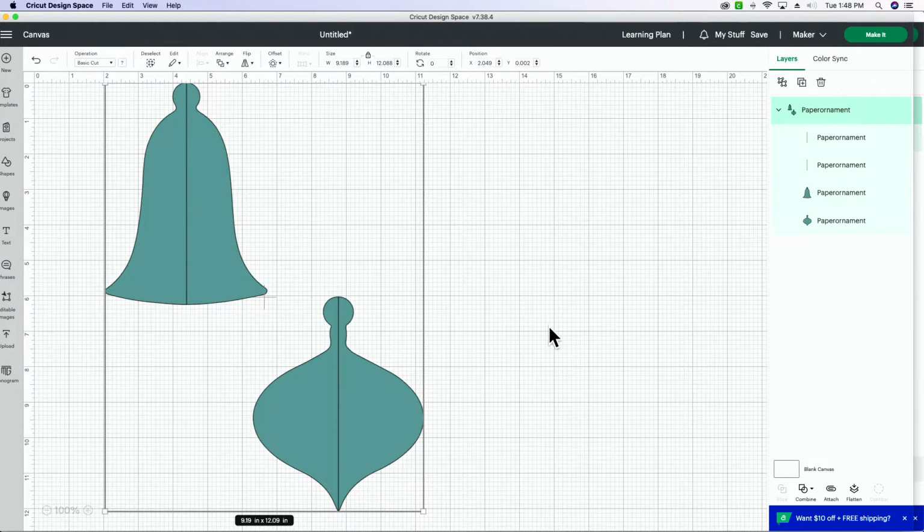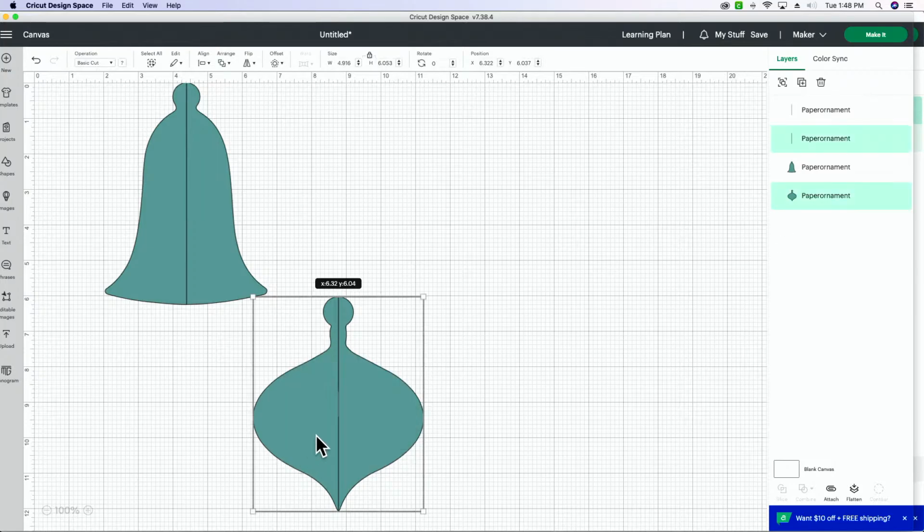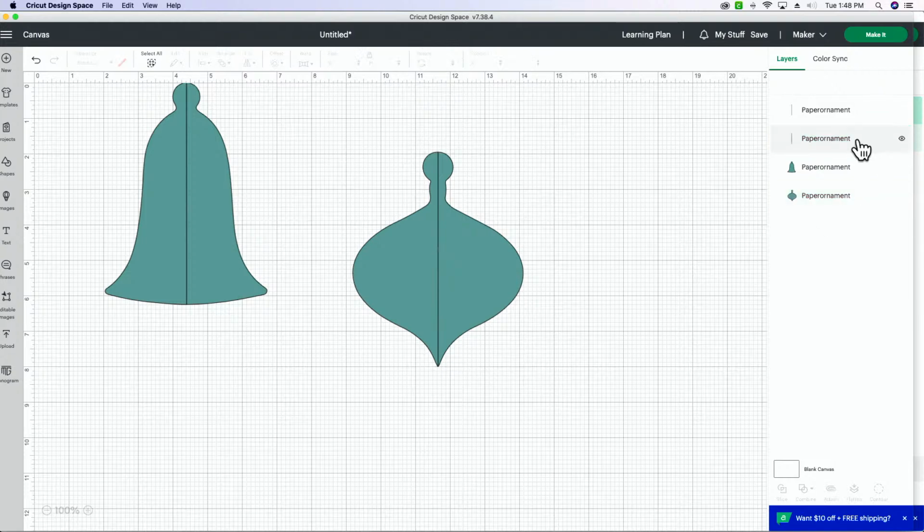So what we have to do is, first of all, ungroup our ornament. I'm going to hit this little ungroup button up here, and you can see now I've got 4 layers. If I click and drag and select this little ornament right here, you can see the ornament and the line are on 2 separate layers, but they're both set to cut. If I didn't do anything, it's going to cut a line down through the middle here. But what we want to do is click on just the line and change the operation from basic cut to score, okay?